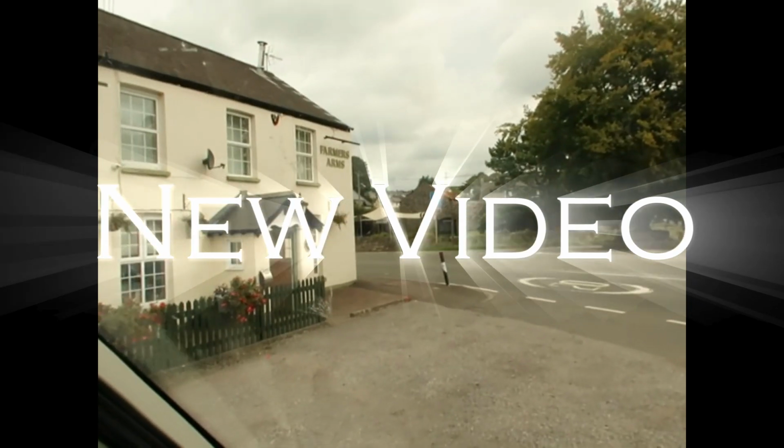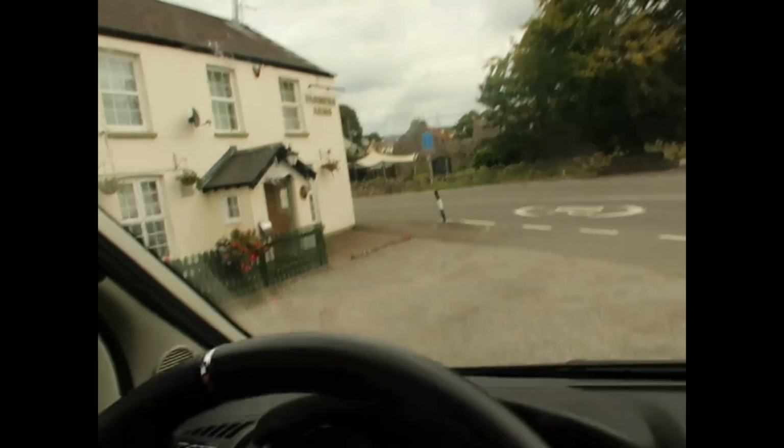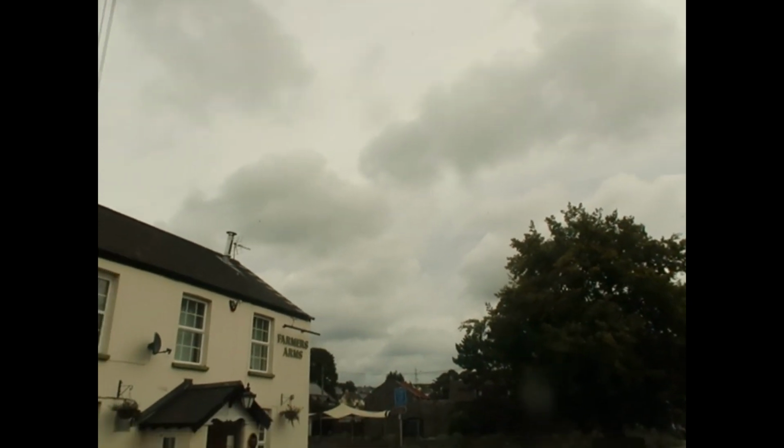So we are here super early at the Farmer's Arms. We're here at noon on a Sunday, and we're here for a Sunday roast. And we'll see how that goes. Beautiful Wales day, a little overcast, but warm. We're looking at 16 degrees centigrade. We're staying about 20 minutes from here, so not a bad ride.